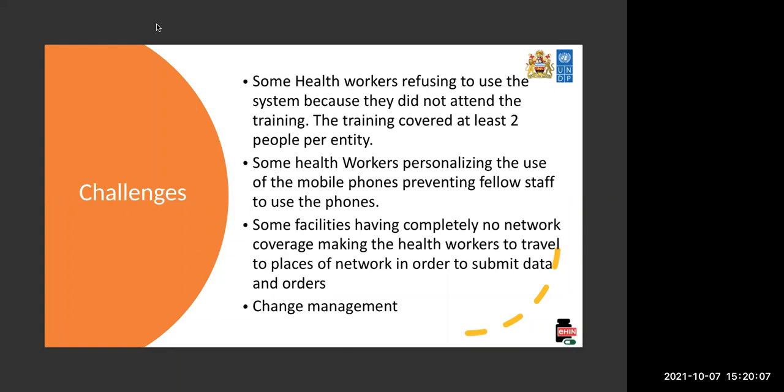Another challenge is that the health workers are personalizing the mobile phones that they've been given. Those that came to the training, you'd find somebody says, this is my mobile phone, despite clearly stating during the trainings that the mobile phones are for the facility or the entity, not for personal use. But we still have 1 or 2 health workers that are personalizing the phones and preventing other health workers from using them. That's posing a challenge to us.